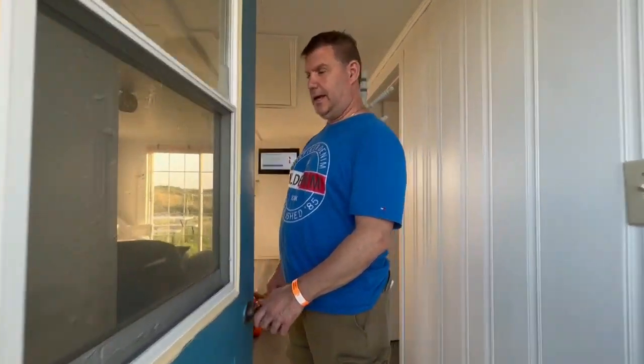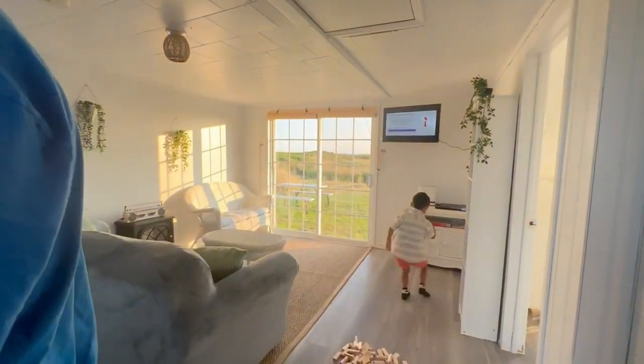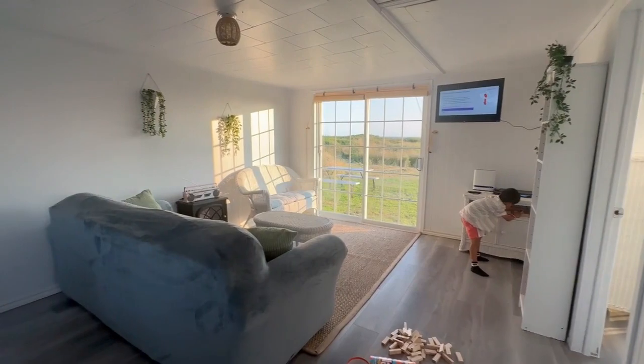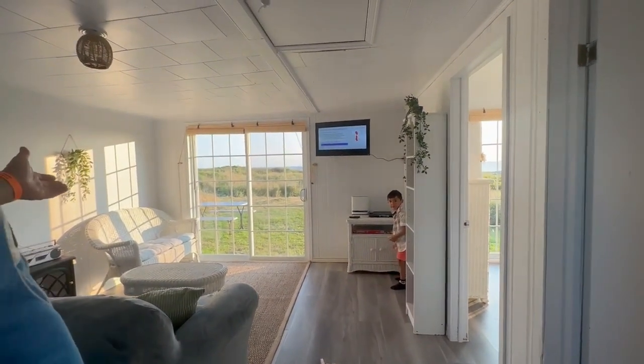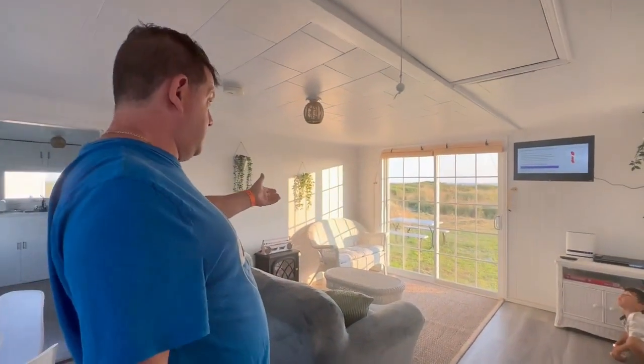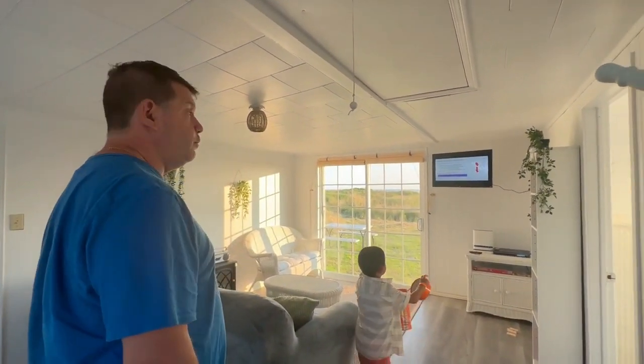Home. Here we have the little house with a view. Oh, nice. On the ocean. Wow. So let's start in the living room. It's there with a view, you see. TV. Waterfront.